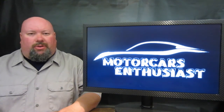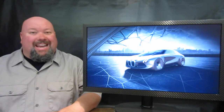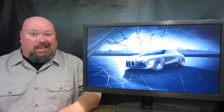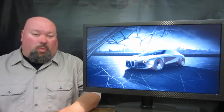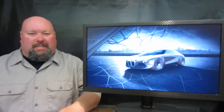Right off the bat on the old show today, this is the brand new BMW Vision Next 100 concept. Think of it as a birthday present to themselves, BMW, for their 100 years of existence. This is a look into the next 100 years. This vehicle is a pretty fantastic piece of kit.